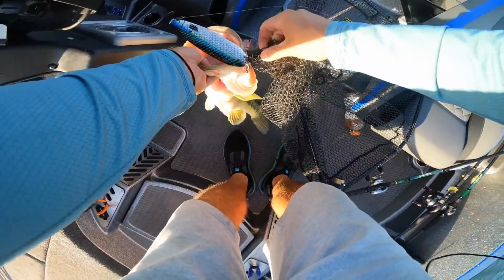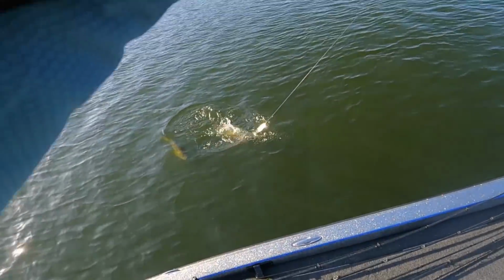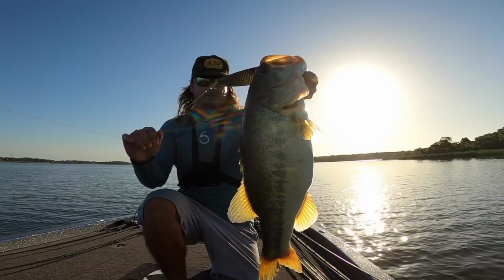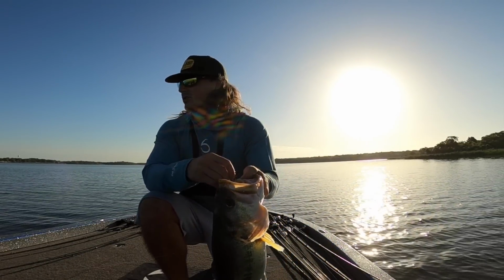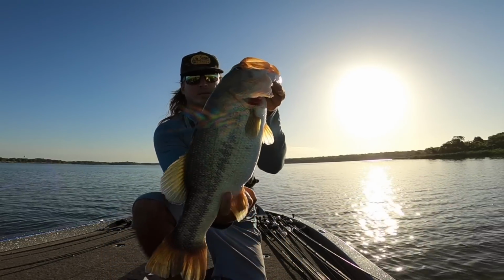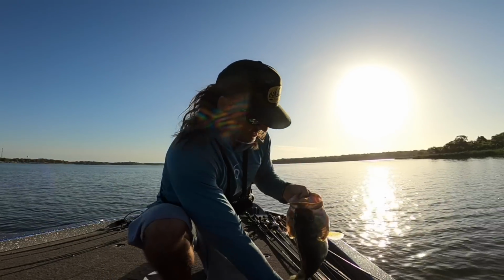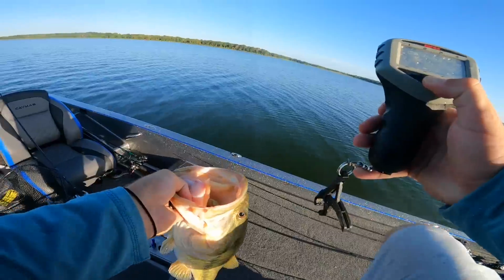That's an improvement in size, huh? You guys see that other one come up right up calm with it? This guy wasn't even fighting. Look at that damn fish. Oh my goodness. Wish I wasn't putting on a show for 2 other boats that were right here. I'd be showing you guys these fish a little bit better, but that's a tank right there. Let's get him on the scale really quick. He will add to our total.